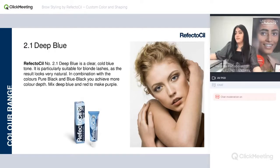On its own, obviously, when you're doing the lashes, and the lashes are blonder and lighter brown, close to the blonde, they will look blue. So if they're a Scandinavian clientele with blonde hair, blue eyes, the blue will pop on the lashes as well. But for brows, this becomes your custom mixing color, and also if they want blue brows.